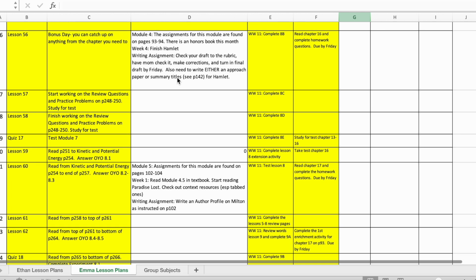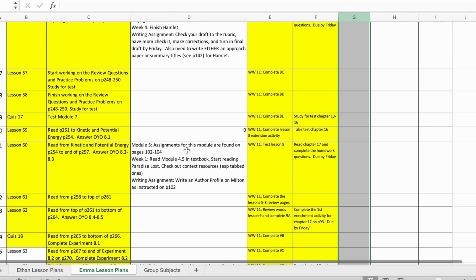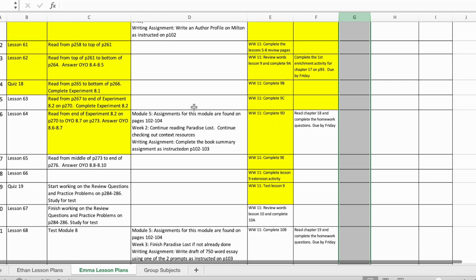Now, I know that she's had some really hefty books. And I can look ahead here and see that in module 5, she's going to be reading Paradise Lost. That's not a book that you just get through real quickly. So I'm looking ahead at things like that and thinking, is that something we could go ahead and have her start getting some reading done on while she's just finishing up the editing of her last module's paper? And we'll probably do something like that.